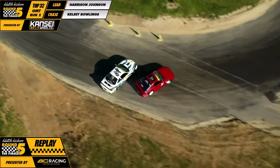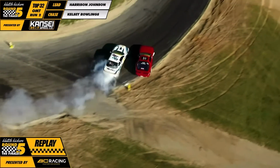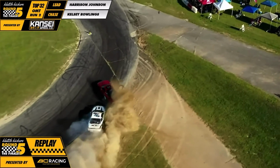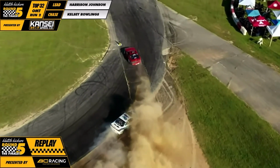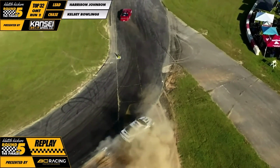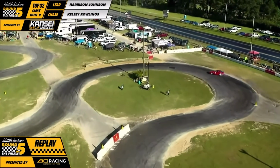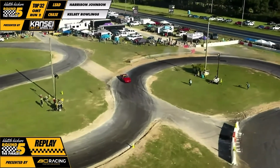Look at the angle that Kelsey is coming in with, making that adjustment to. We got one. Oh, it's one. Ooh, yeah, that's right on the edge. That could be two tires. That is, of course, up to the judge's discretion to give that fault to Harrison Johnson there, or we'll see. The judges are gonna have to look through this footage closely and determine on the line that Harrison Johnson laid down as a lead driver.